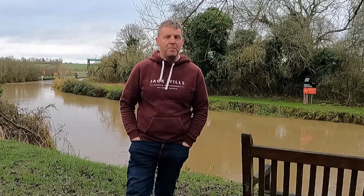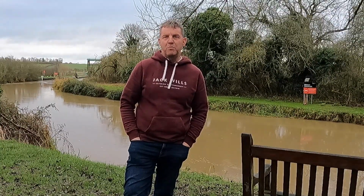So yeah, here we are at Wadenhoe Lock. The lock's reversed, as I said, to discharge the flood water. I'll show you a bit of drone footage that I've just taken in a minute above the lock, and hopefully that'll give you a better idea of what they do to the locks to help discharge the flood water.